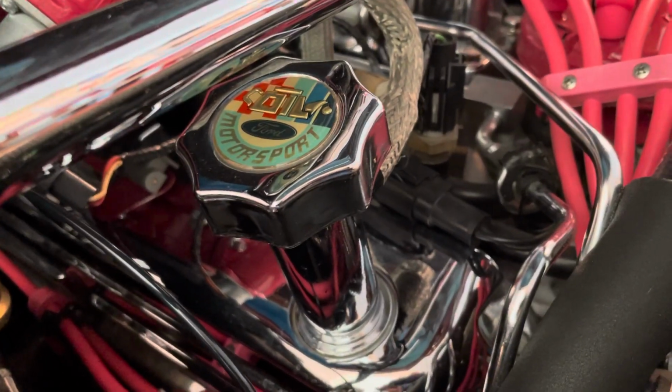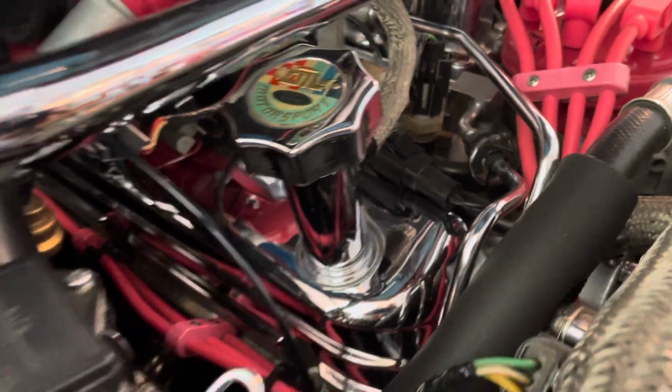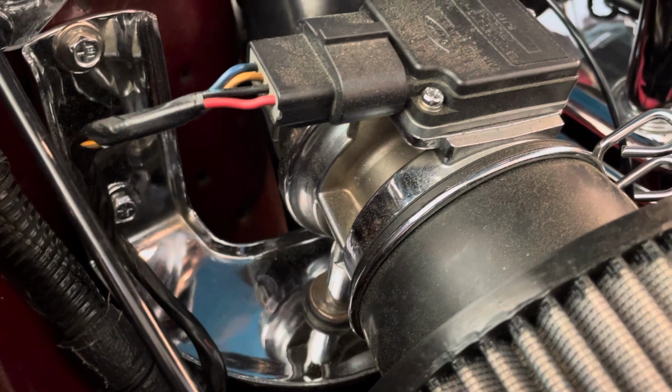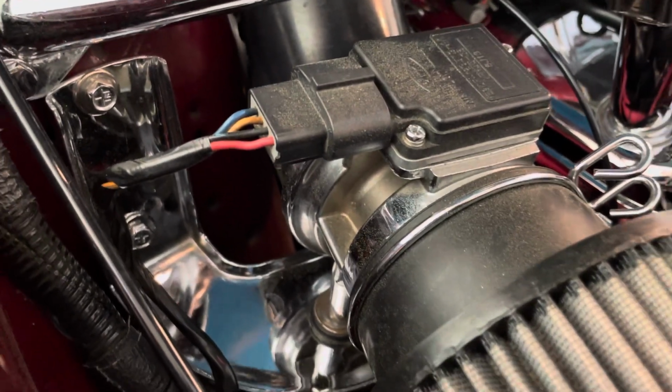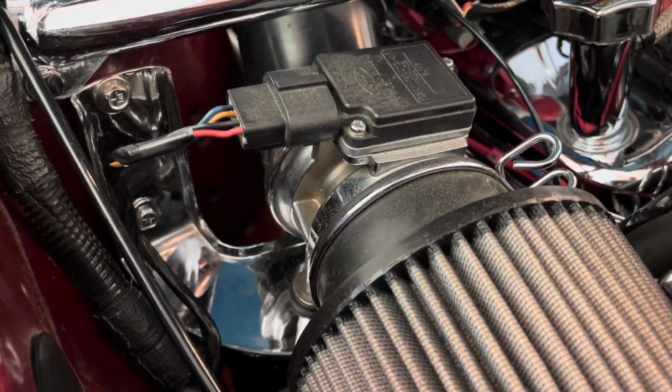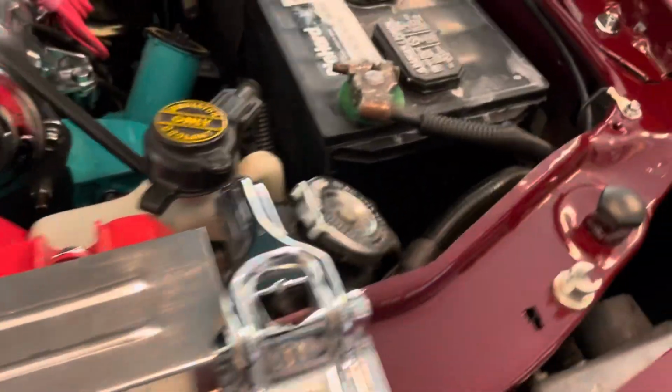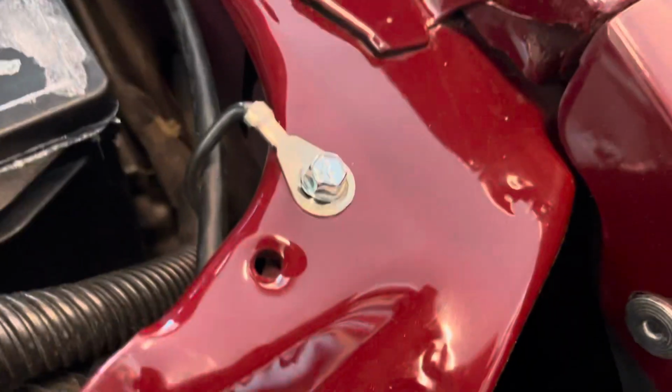Look at that, the old Ford Motorsport oil cap, which is a rare piece now. They even chrome plated the mass airflow bracket. Look at that, that's crazy. Look at the bolts, even the fender bolts, every bolt has been chrome plated, dipped, polished, whatever the finish was they used. Never saw this.